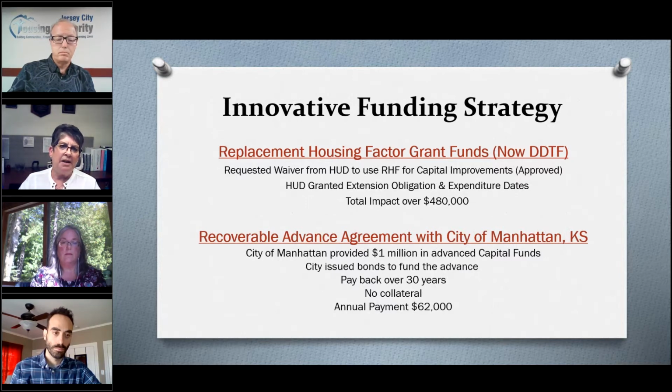The housing authority will pay back over 30 years. Our annual payment is about $62,000, but it's not a loan. There's no collateral involved. Our agreement is specific that if the housing authority isn't financially able to make that payment in any given year, they will defer the payment. We will still owe the money, but they will defer that payment in any given year as necessary.